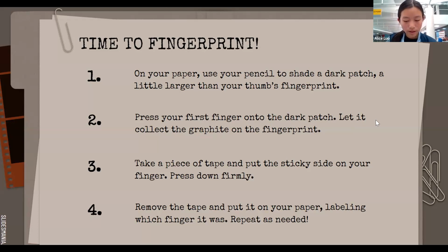I'm going to muddle a little bit. You guys don't have to follow my instructions because it's quite a long process. So I'm going to make it really dark, really dark. Look at that. That's really dark. It definitely leaves graphite on the paper. And as you're fingerprinting, you can always just reshade over it.